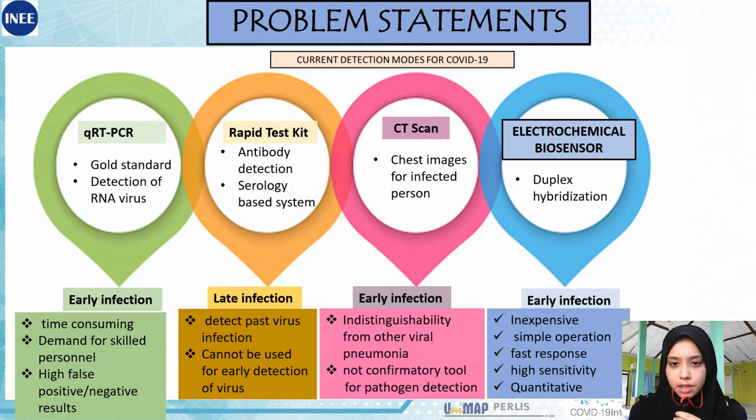The problem statement is about the current detection modes for COVID-19. Currently, COVID-19 diagnosis involves three types of assay. First is the molecular assay, number two is the serology assay, and number three is imaging. For the molecular assay, we use qRT-PCR, which is the gold standard for the detection of RNA viruses. It is also used for early infection. However, it is time-consuming, demands skilled personnel, and has high false positive and negative results.